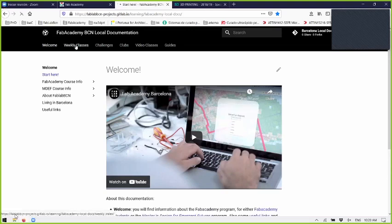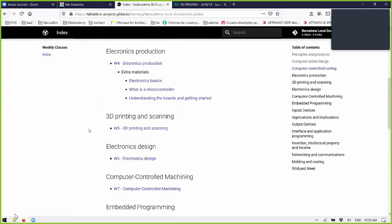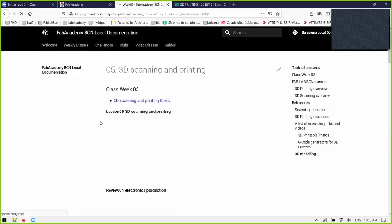Okay, so what do we have this week? 3D printing and 3D scanning. Woo, amazing. Okay, let's go to the class.